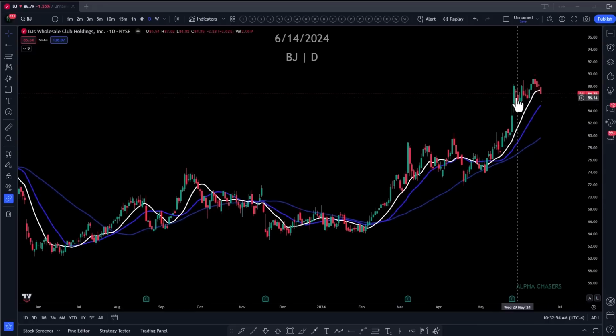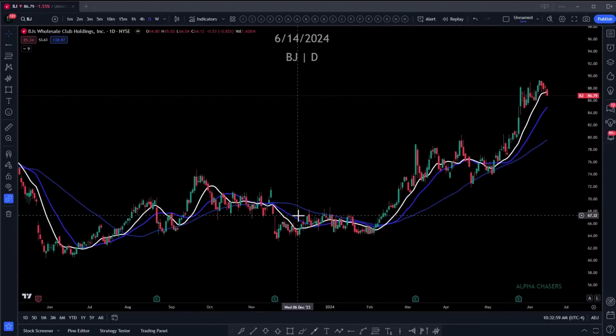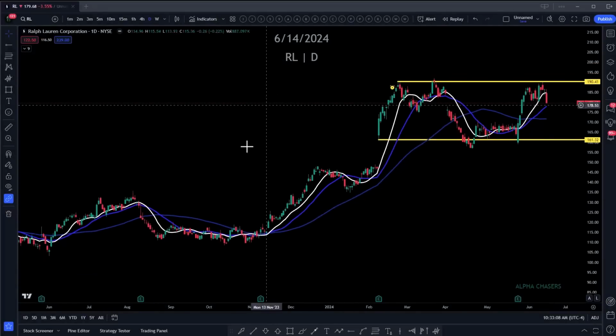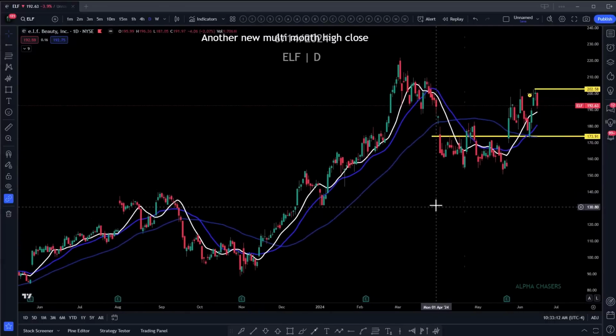Even names like BJ's you want to pay attention to and how they're acting. The other space that you really want to pay attention to that we've been trading a lot, the retail space. For whatever reason, these names, some of them are really setting up here, like the Ralph Lauren, the A&F. Look at this ELF. Everybody's waiting for these to drop.